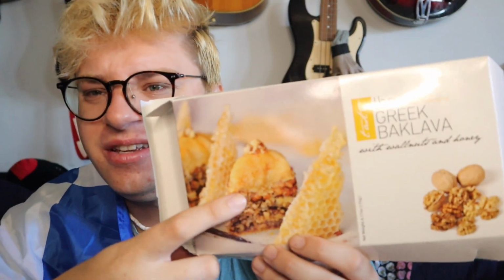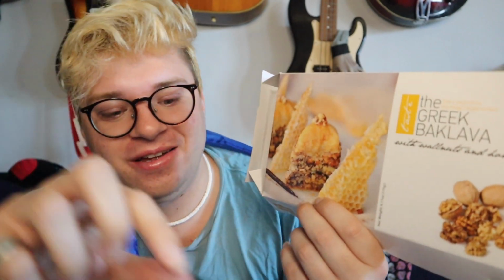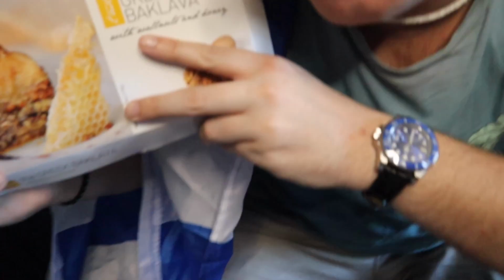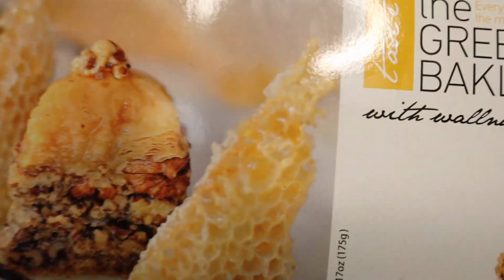By the way, it didn't look like this. It was like circular. What the hell? I just realized that. Alright, yeah. We'll see ya, but yeah, 10 out of 10. Finally, for once, right? Baklava. See ya.